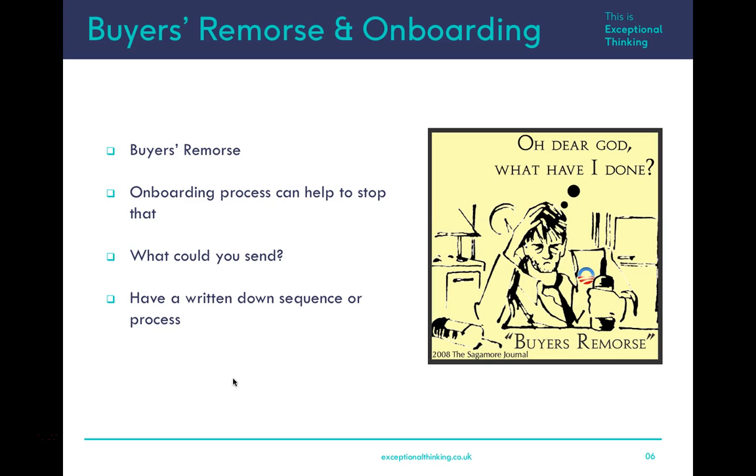So someone has just bought from you. What do you get immediately? How does it work for them? What could you send them through the post? Could you send them a cup of tea, some chocolates, whatever, through the post, just to say welcome on board? Do you have a welcome on board pack? What could you send to them? And again, having a written down sequence or process that you can just tick off as you go through can really, really help someone who's just bought and might be thinking, should I have done that? I spent a lot of money now.